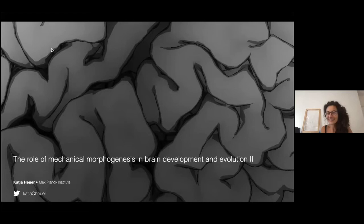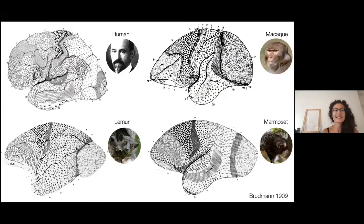Okay. So now to the second part of the presentation. I would like to focus on folding patterns and the emergence of folding patterns in the light of mechanical morphogenesis and phylogeny. Now it works. As Roberta has already shown, if we look across the mammalian kingdom, folding is a characteristic of large mammalian brains. And there's this fantastic correspondence between the underlying cytoarchitecture, function and connectional organization of the brain, as we can see here in the beautiful Brodmann maps across four different primate species, with the primary motor and primary somatosensory cortex on either side of the central sulcus.